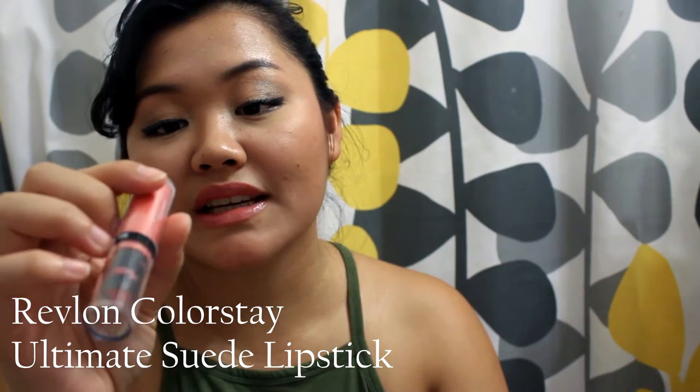Purge. This is the Revlon Colorstay Ultimate Suede lipstick in the color It Girl. Oh god. These apply really patchy and they become patchier throughout the day. The color isn't pigmented. You have to build it up and it looks so bad. It does not die with dignity at all, and you just look crumbly in the worst sense. Worse than liquid lipsticks. You don't want your lips looking like that. It looks old and crusty. Oh no.